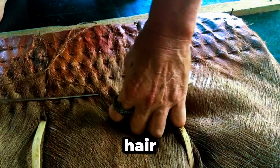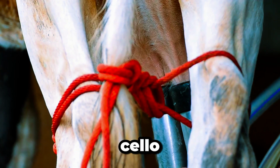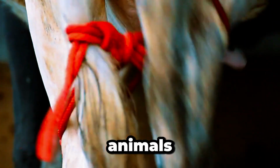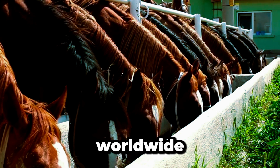223. The tail hair of horses can be used for making bows for string instruments such as the violin, viola, cello, and double bass. 224. Horse meat has been used as food for humans and carnivorous animals throughout the ages. Approximately 5 million horses are slaughtered each year for meat worldwide. 225. It is eaten in many parts of the world, though consumption is taboo in some cultures, 226. and a subject of political controversy in others.